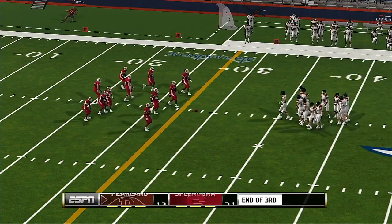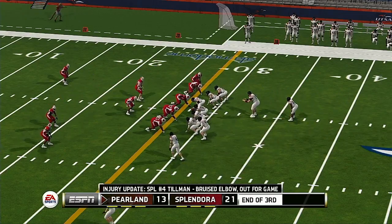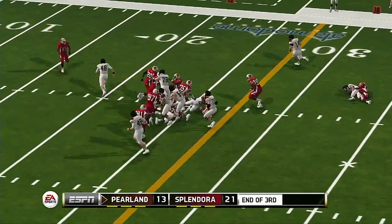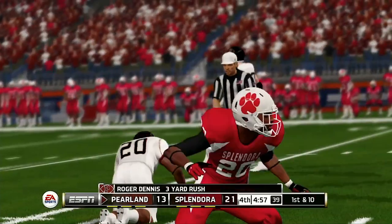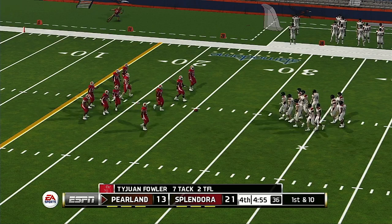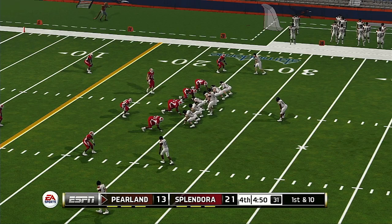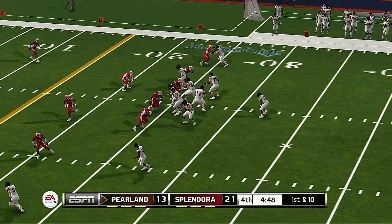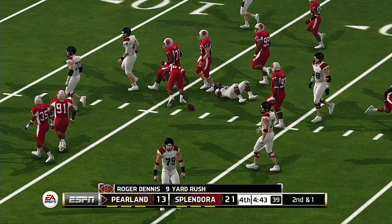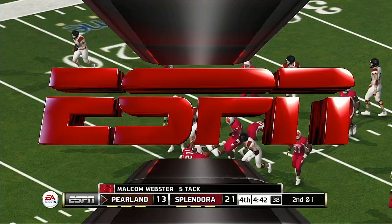Into the fourth quarter now, and we're back to the action. He makes it to the 25-yard line. From the 25-yard line, first down. It out to about the 16. The delay gave the back some room to run, and he was able to pick up about 9 yards.